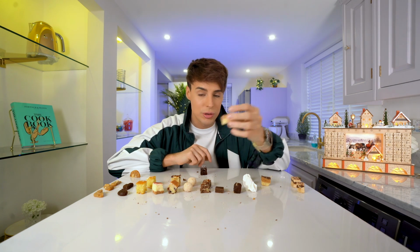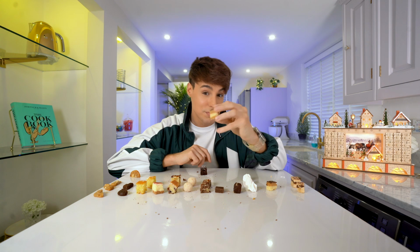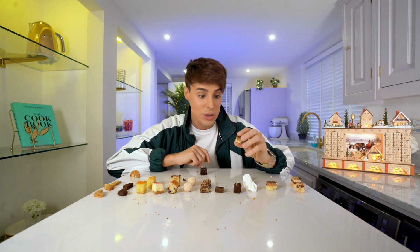This is Millionaire Shortbread, which I'm gonna try this one because it has more chocolate. It's probably my favorite candy of all time. That is the best caramel sauce ever.